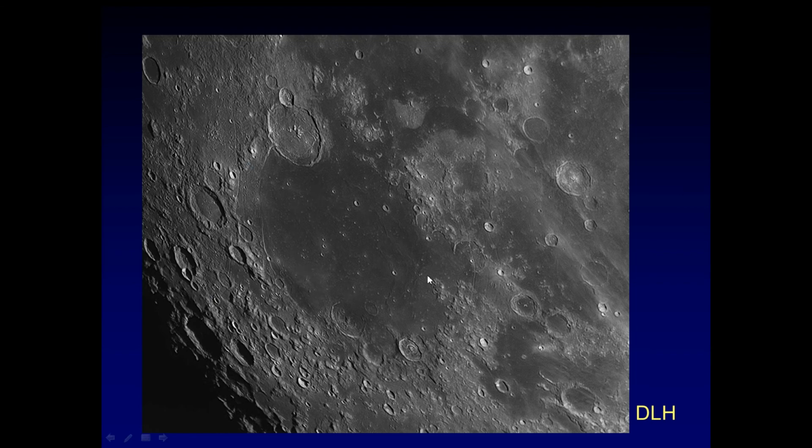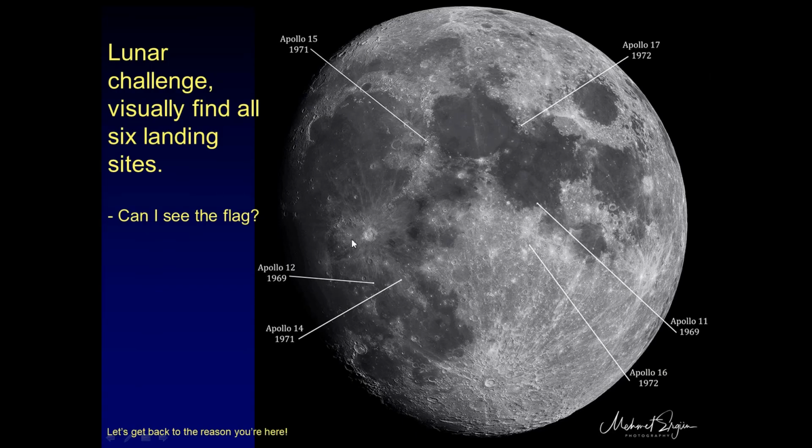The moon is a wonderful topological playground, and we were there 6 times, '69 all the way through 1972. We will get the question, can you see the flag? No, you cannot see the flag. Plain and simple.